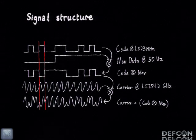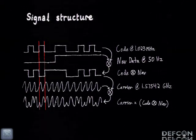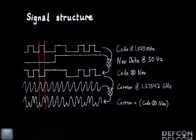Taking those two things together, the code and the navigation message, gives us the bit stream that we want to send, and then that's modulated using a pretty common technique called binary phase shift keying. Also note the time scales here are really not to scale, because the carrier is at just over 1.5 gigahertz. We just flip the sign of the carrier depending on whether we want to transmit a 1 or a 0. Because it's a binary phase shift keying system, we've only got 2 phases, 0 or 180 degree phase shift. That's just the same as flipping the sign on the carrier. It's a very common modulation scheme.